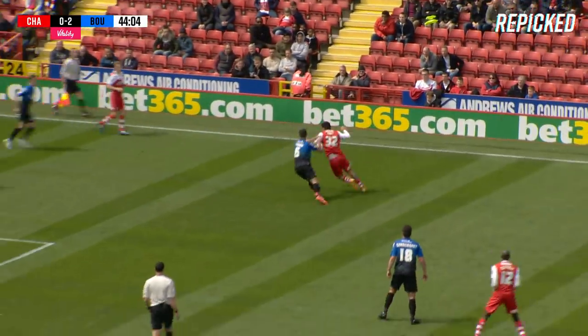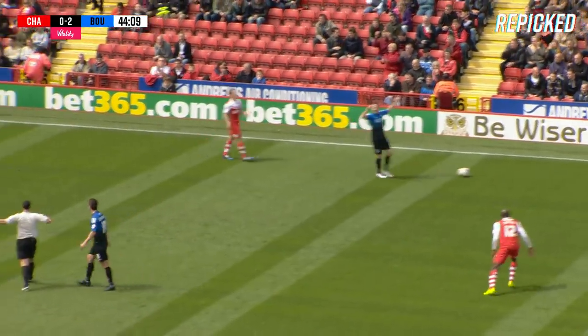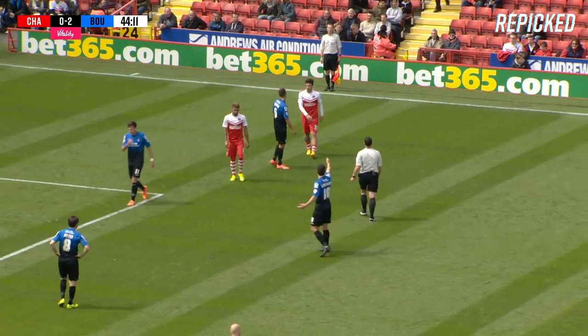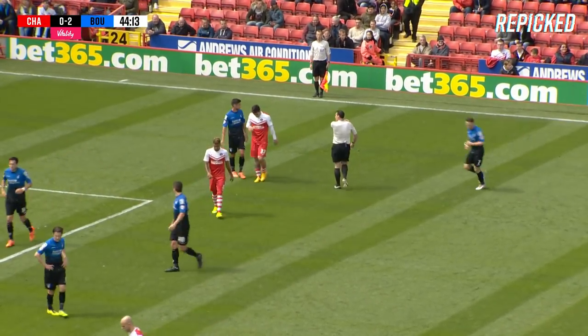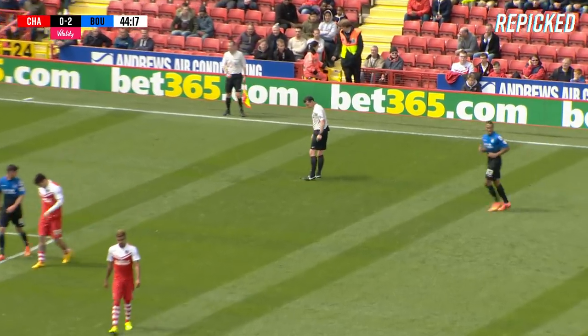Tries to nick it past Sermon. I didn't think Sermon touched him, but he's gone down very easily, Watt, again. And it's a free kick to Charlton. I thought not long ago, every time he gets anything on the ball, he hits the deck.